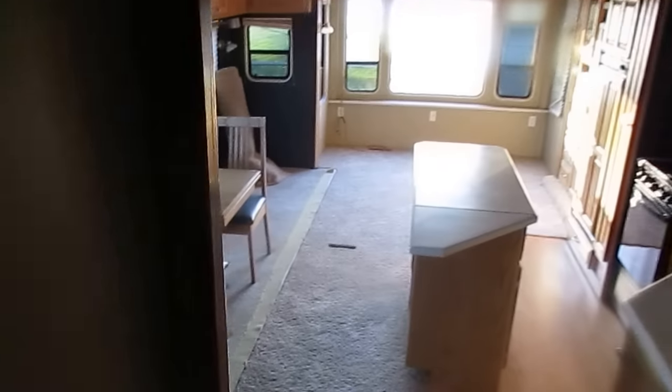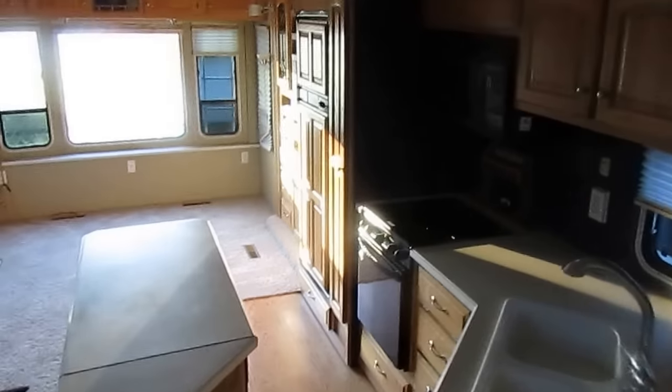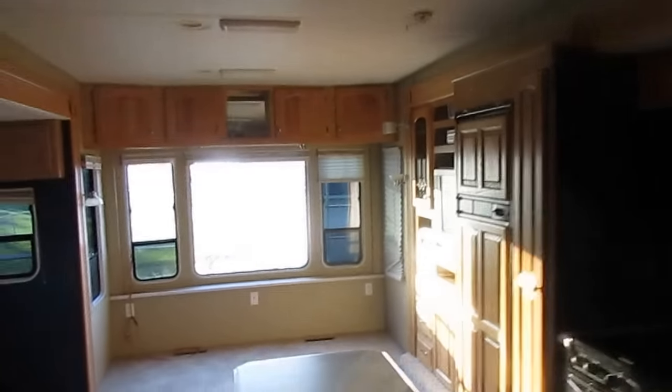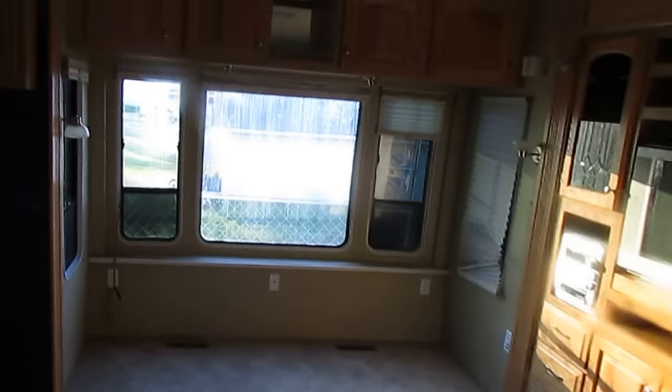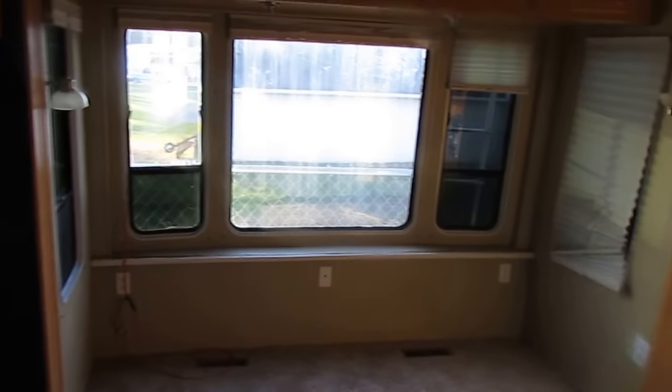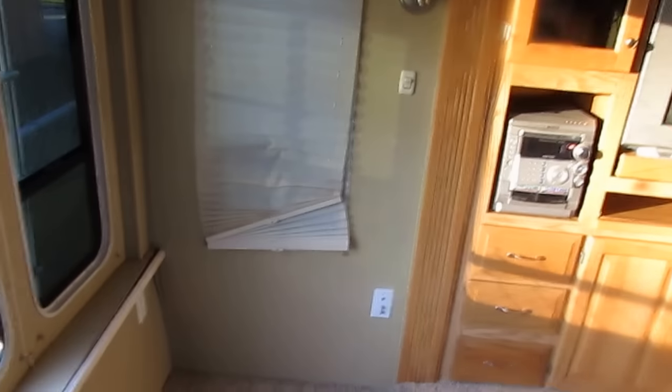I would say you'd probably be surprised that pretty much everything works in it. I can't imagine, because these people were staying in it on the weekends. They had it on some mountain property, and so they came up on this in the weekends. So I can't imagine them keeping this thing for several years and using it on the weekends and everything not working.